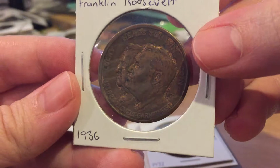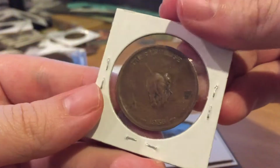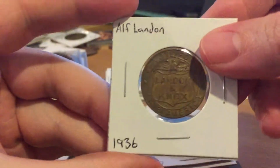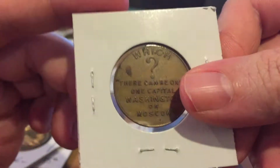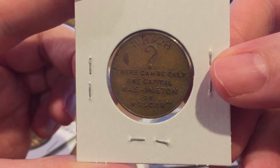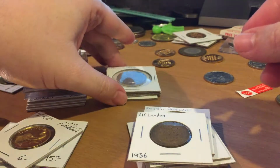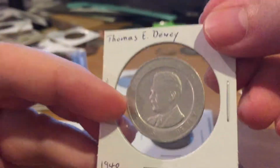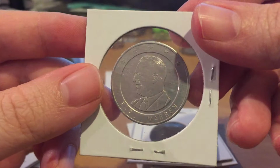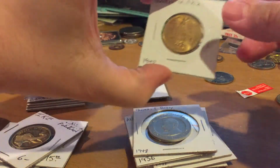Here's one from 36. It has Roosevelt with the Vice President John Nance Garner. And then in 36 they ran against Alf Landon. So here's a token for Landon and Knox. And there can be only one capital, Washington or Moscow. So in 44 and 48 you had Thomas Dewey running. This is from the 48 run because it has Earl Warren as his vice presidential running mate. Let's see, these are a little out of order.